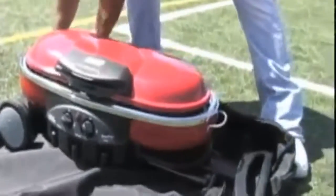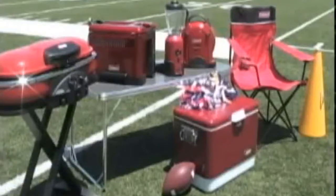When the clock has expired and the game is done, the RoadTrip Grill can be stowed in a handy wheeled carry case. This protects the grill from the elements and helps keep your car clean on the drive home. From Coleman, the outdoor company.